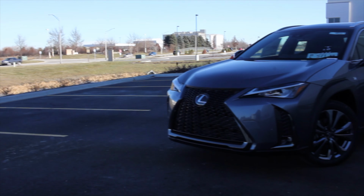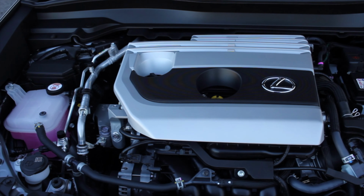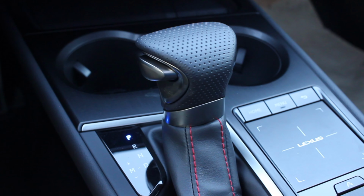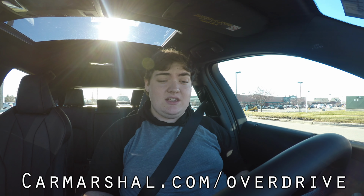Alright, what's up guys? My name is Zach, and today I am driving a 2019 Lexus UX. Up front is a 2.0 liter inline 4, and down below is a 10-speed automatic transmission. If you want to read more of my thoughts, head on over to carmarshal.com/overdrive, where I'll be writing a complete article about the 2019 UX.